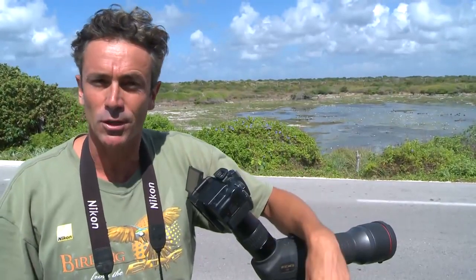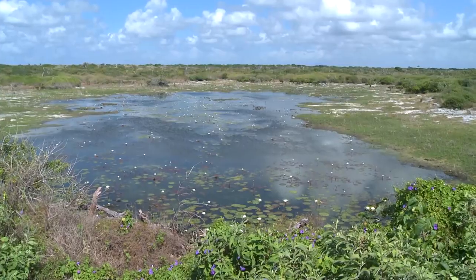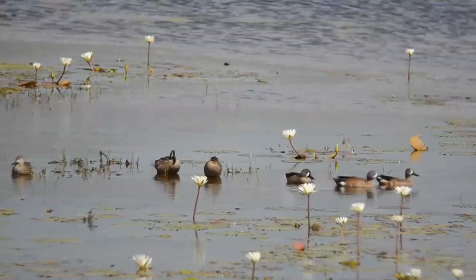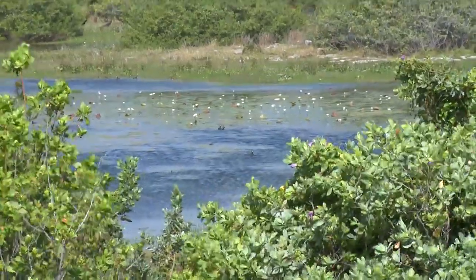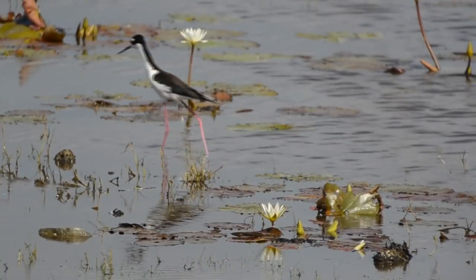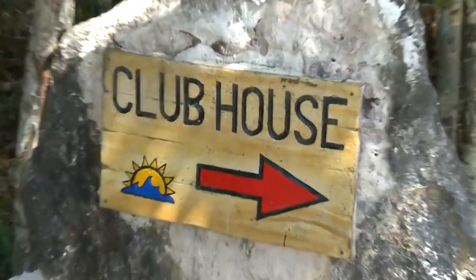These freshwater ponds on Cozumel are some of the only fresh water available on the islands, and hence they attract a huge array of water birds. Here we've had blue-winged teals, killdeer, yellow legs, black-bellied whistling ducks, a whole group of water birds right on these freshwater ponds next to the ocean.